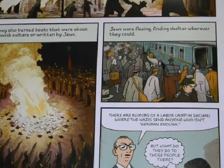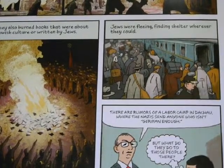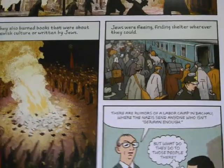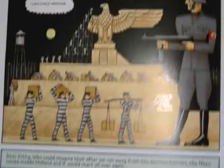There were rumors of a labor camp in Dachau, where the Nazis send anyone who isn't German enough. But what do they do to those people there? I can only imagine.